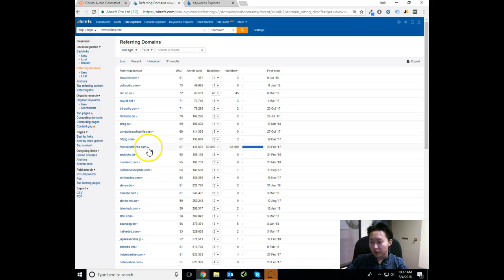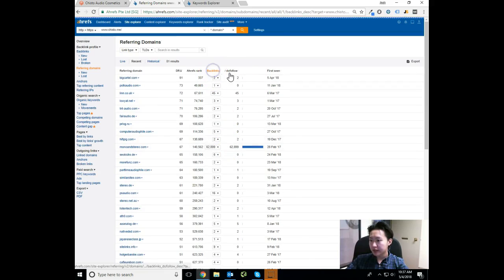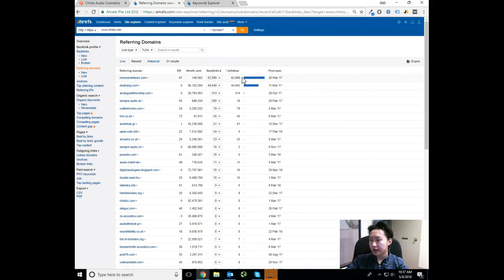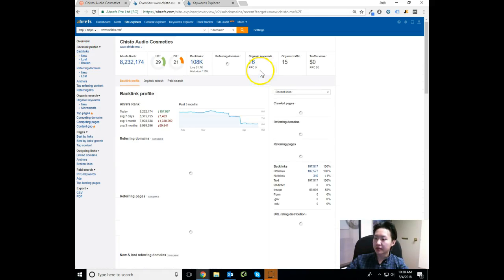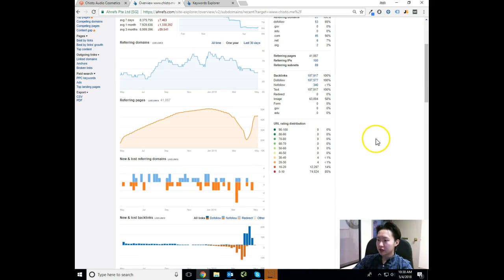Okay, so yeah, this one right here, you're getting 62,000 links. And this one for you. Okay, so most of your backlinks are coming from these two sites. Dasklink. That's why the backlinks seem a little bit skewed. I'd be careful with those sites because you don't want too many backlinks from a few sites because it's a little bit spammy.